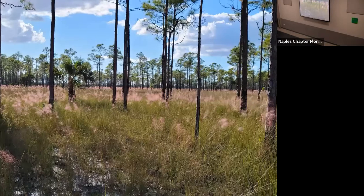So this is our kind of wet prairie in Southwest Florida. It has a calcareous influence that I'll talk about in just a second. But one of the grass species that characterizes it is, you can see all this pink foam here. This is the Gulf muhly, Muhlenbergia sericea. So these are the inflorescences of it. So here is a spot of calcareous wet prairie and Muhlenbergia sericea.